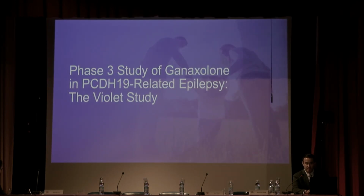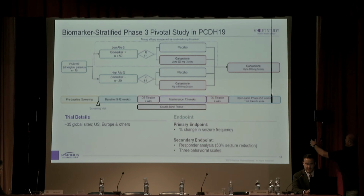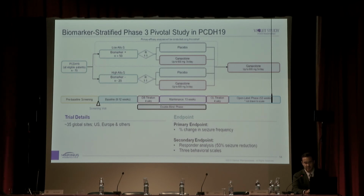So now I want to explain how we leverage that information and utilize it in the design of the phase 3 Violet study. So here's a diagram showing the design of the Violet study, where we propose enrolling all eligible PCDH19 patients and then subsequently stratifying them based on their baseline allopregnanolone sulfate levels. Again, knowing that what I just presented only came in 11 patients only allowed us the ability to come up with a hypothesis. It wasn't definitive enough where we felt like we should exclude patients with high levels of allopregnanolone sulfate. In fact, we want to study this relationship further in a larger clinical study like this.